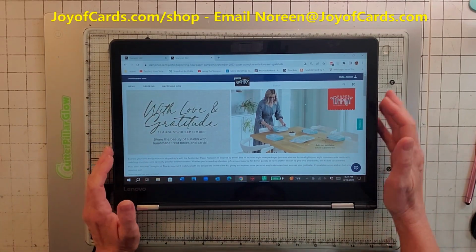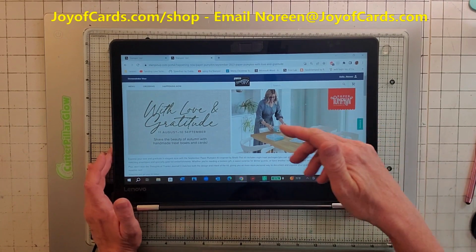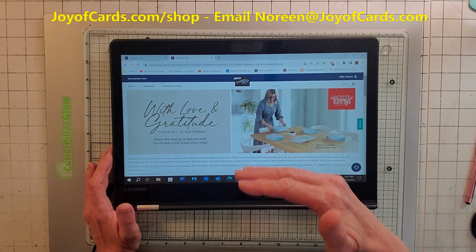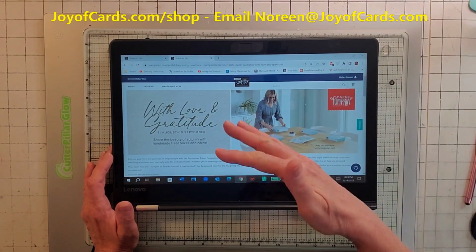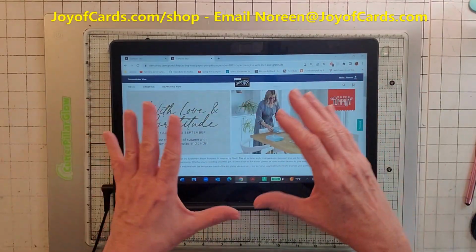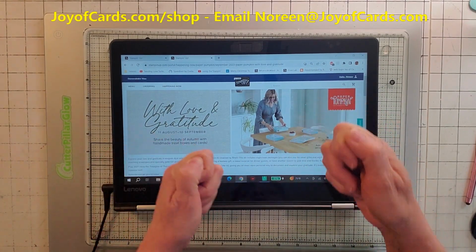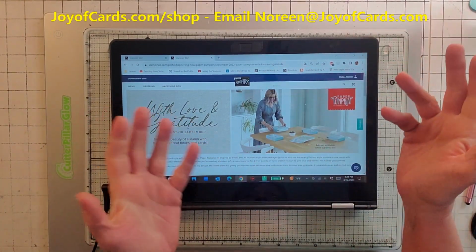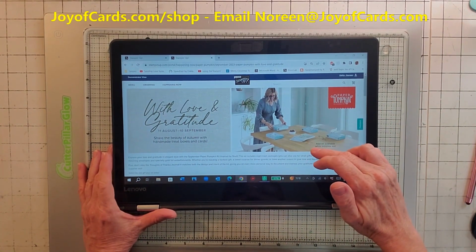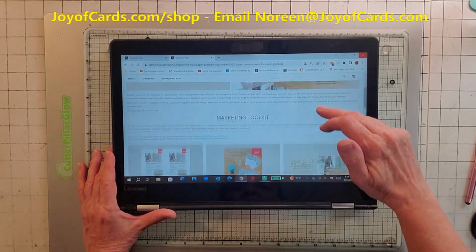Also, we've got Paper Pumpkin. I do get the Paper Pumpkin kits because I do alternative videos. If you go to joyacards.com, you'll see every month I've got a Paper Pumpkin kit alternative for whatever month, whatever year. That's a good way to see a whole bunch of cards with all my little techniques, because I don't ever make a simple card; if I make one, it's not good enough, and I throw it away. So I do all kinds of stuff. But the next one, for August 11th to September 10th, is With Love and Gratitude.